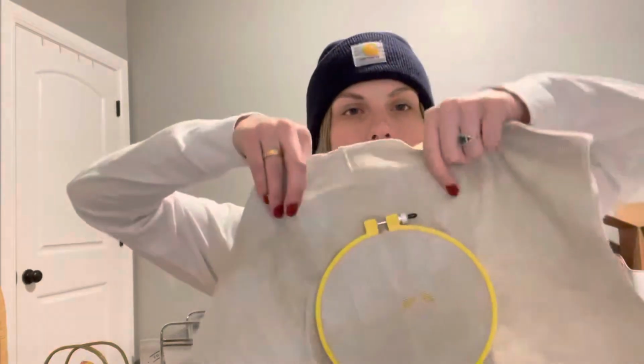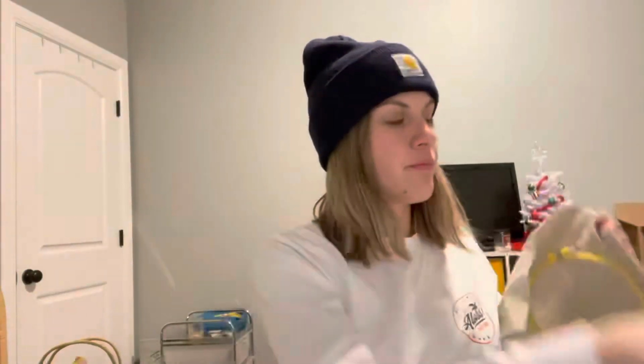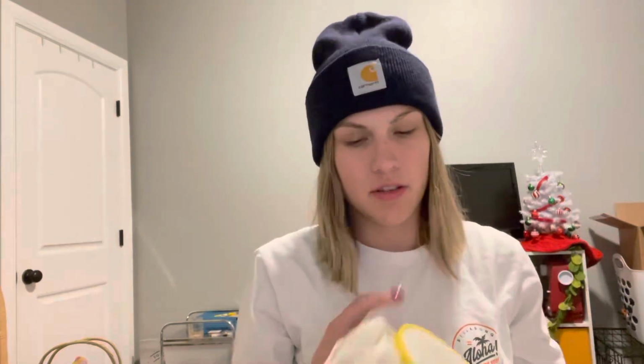Next is Maui from AwesomePatternStudio. And I've only worked a little bit on this, not a ton done. I actually had to frog most of the yellow, and then restitch that, so. But it's been fun to work on.